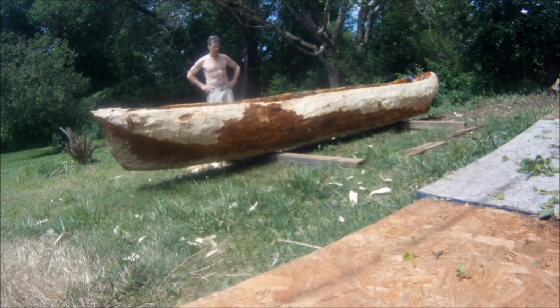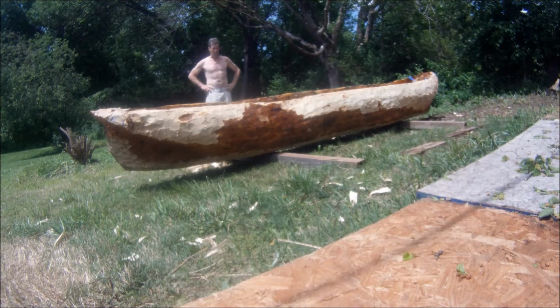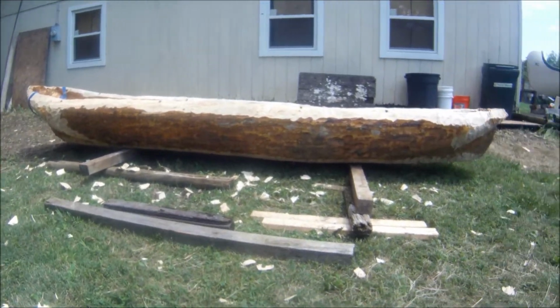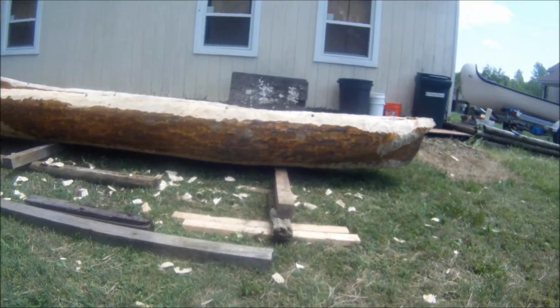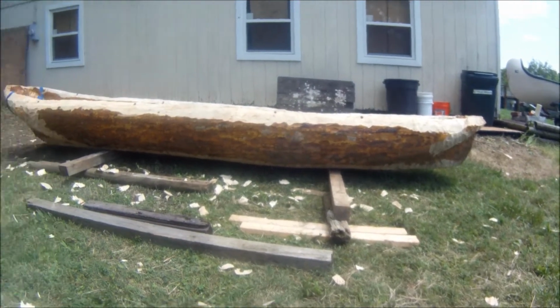She's getting lighter. I can tell. I lifted that bow pretty easily. I mean, all things considered. And the stern's definitely lighter. Of course, I've been taking it out mostly in the middle. She's looking pretty damn good. I mean, this canoe, she was good before. She's going to be incredible now.